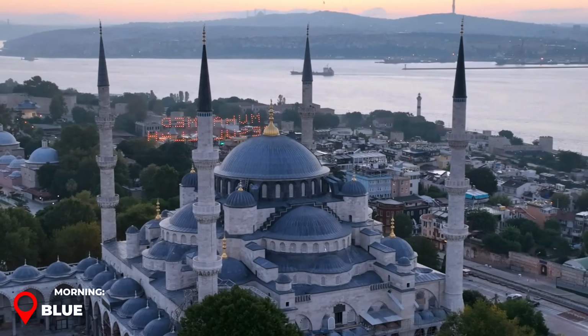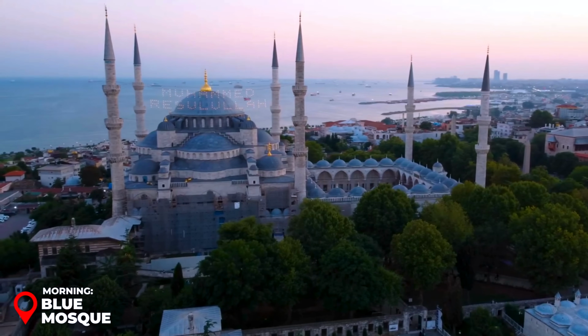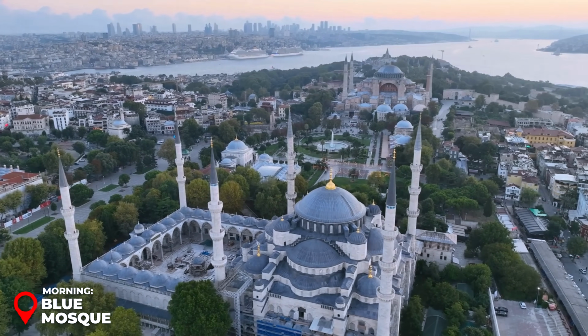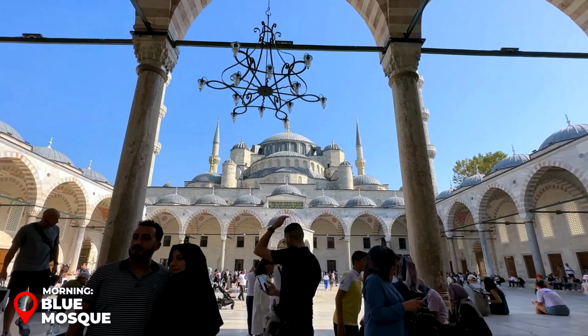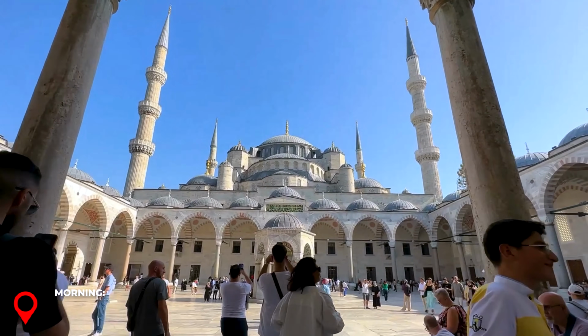B. Blue Mosque. A mere stroll away lies the Blue Mosque, an icon of Istanbul's skyline. As you approach, the sight of its 6 slender minarets piercing the sky is breathtaking. Inside, the intricate blue tiles that give the mosque its name create a serene ambiance, inviting reflection and awe.